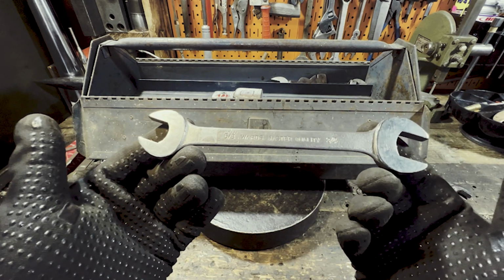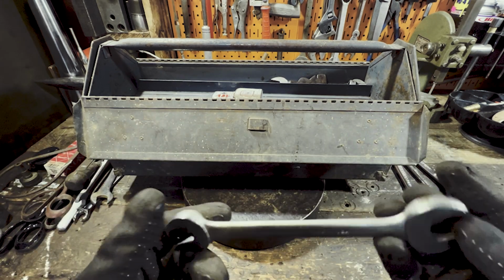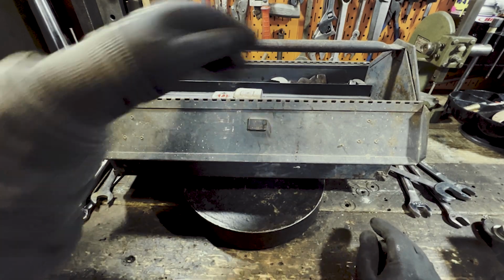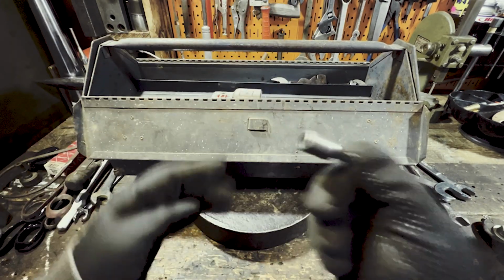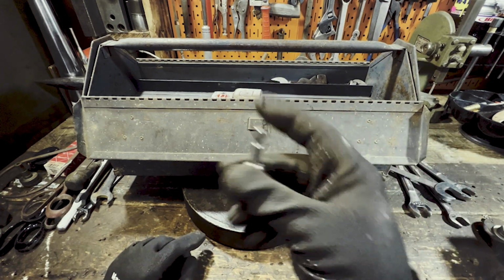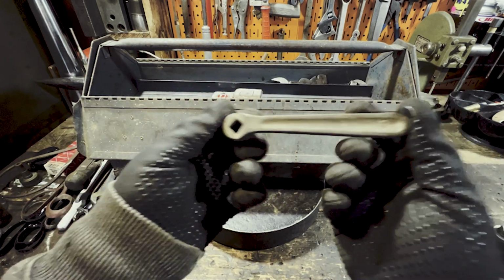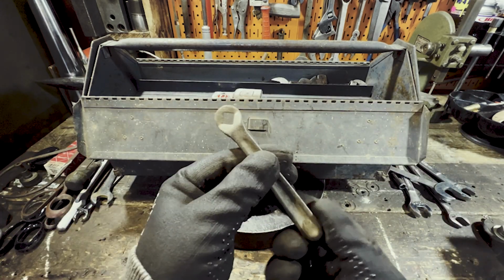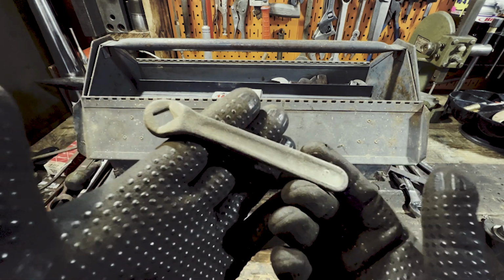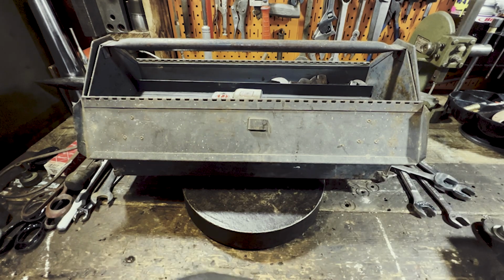I'm going to send that to my friend Ben. I actually just sent him a box of stuff. I forgot that I had that. It'll make the rotation next time. A little nut driver for an impact. A square, probably for a lathe wrench. Though I didn't look to see if there's a brand.